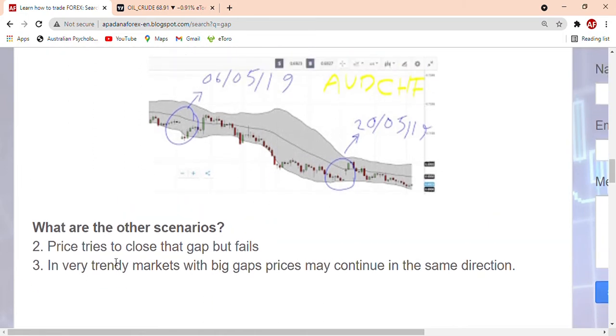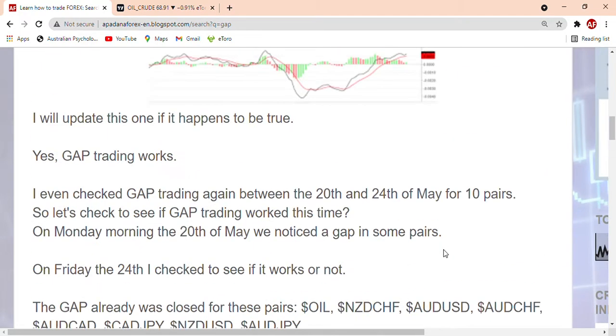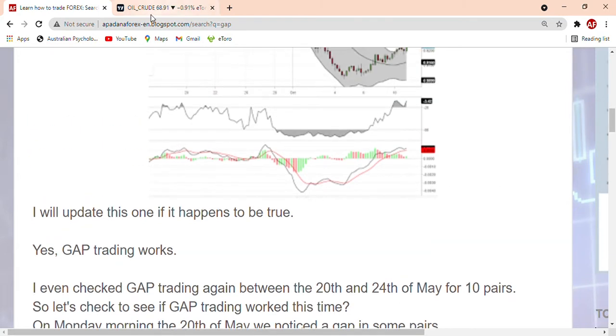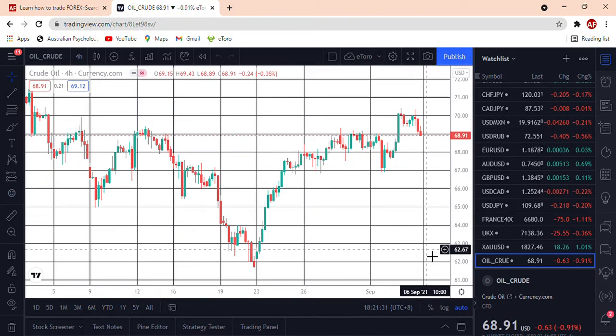AUDCHF. And in the other scenarios, when the gap is not closing, price tries to close the gap but fails in some situations, and sometimes in very trendy markets with big gaps, price may continue in the same direction. So now that we have reviewed this, let's go and have a look at a few charts.